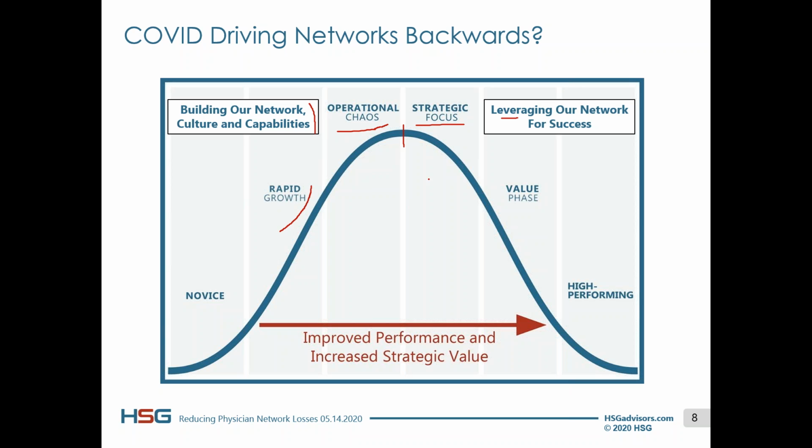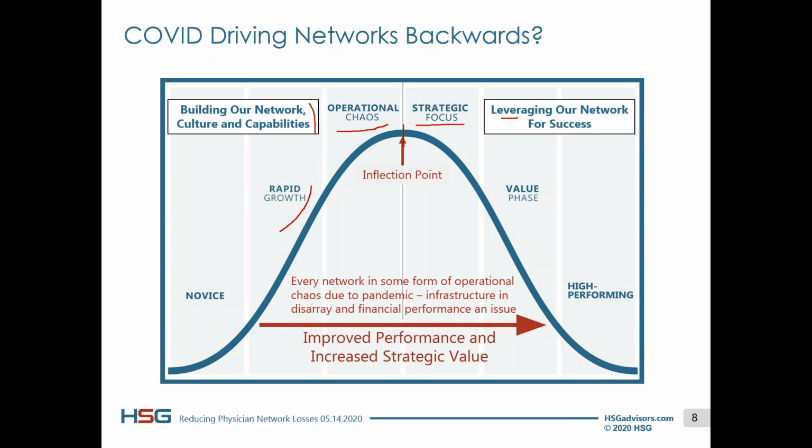So the one interesting thing about COVID, which you can see in the title of this slide, is we're really worried that networks that have moved past this inflection point are going to be moving backwards into operational chaos because, one, as we mentioned in the previous section, we think the conversation about employed physician networks is going to go backwards and return to we really need to aggressively manage the subsidy, and that's going to restart conversations about how quickly do we grow?